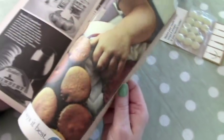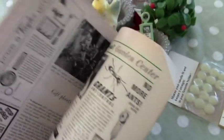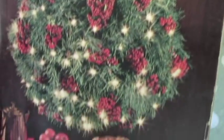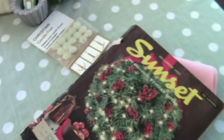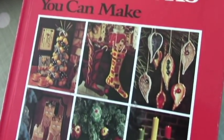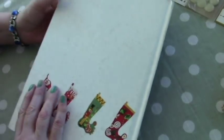So this is fun. For 25 cents, I'm going to get a lot of fun out of this. And then I can use it as display on my coffee table for my vintage life. And that's about the vintage of that coffee table, too. And then this, I was thrilled to find. This was $2.